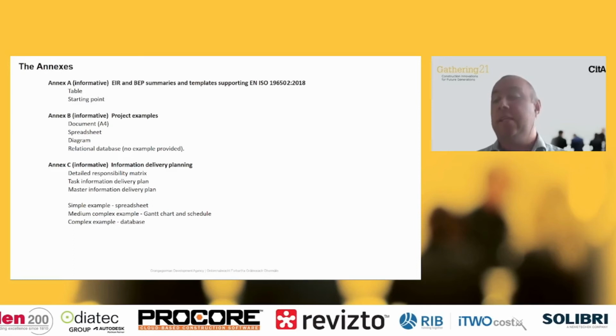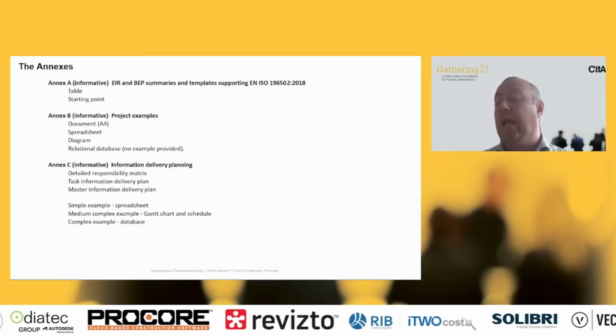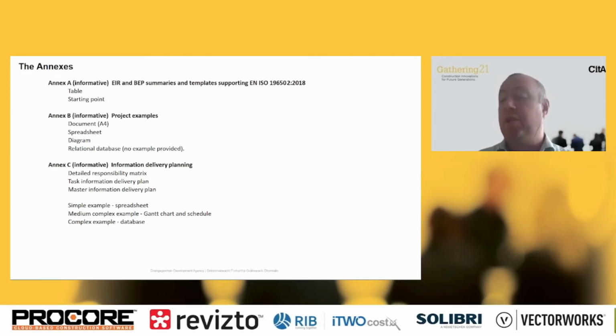And I suppose what we wanted to do was also show that there is more than one way to present this information. A spreadsheet could be a good way to do it, but a Gantt chart with a schedule could also be a way of doing this. And also, the relational database was available for using this.